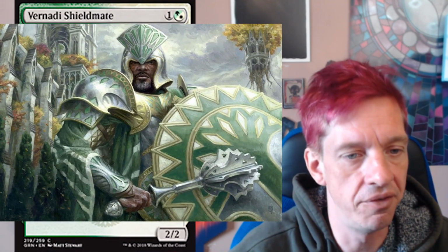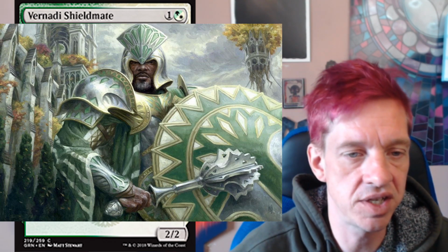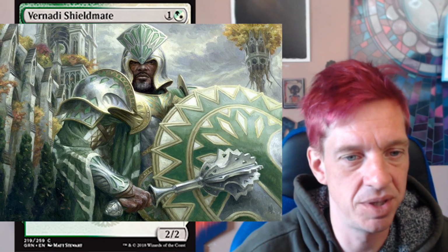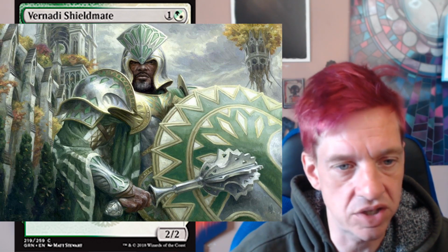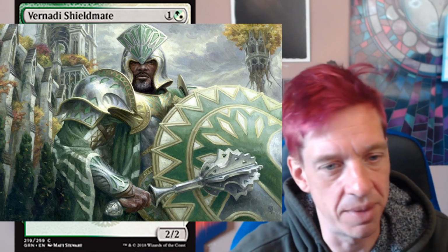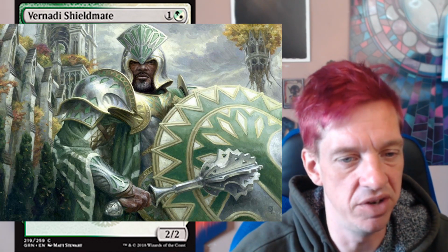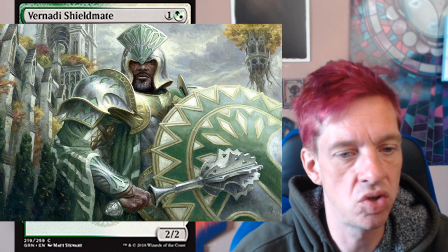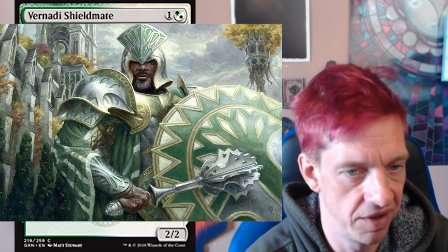Vernati Shieldmate. I love this artwork so much. His face looks a little bit goofy, and Celestian helmets are a tad bit goofy, but the greens and the whites just do it for me. And the gigantic looming wall in the background, this artwork just speaks to me. I adore it. He does have a bit of a douchey stance, but it's so, so good. The flavor text is dumb. I'll give you that. The flavor text on this is stupid.